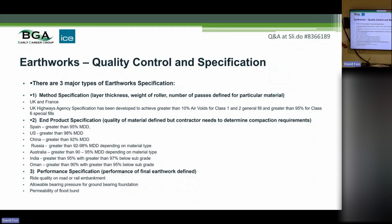But the problem is, over the years, in the late 80s, quality control came in and quality assurance. So people then said, well, how do we know it actually works? So you now end up with this horrible hybrid where the method specification works. Most of the motorway network in the UK is built to it. But if you do earthworks now, you've got to go out and do density measurements as well to check that you've got the density that you think you should have. You don't need to because you're testing end product when you've actually specified method.